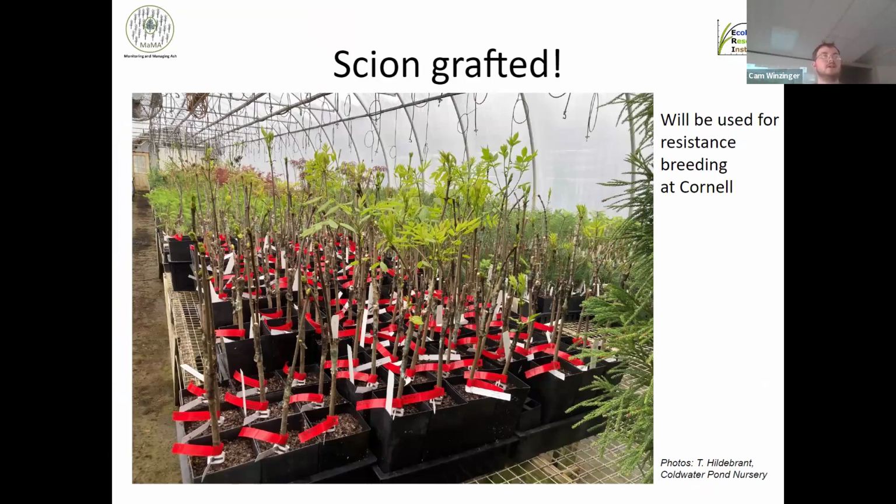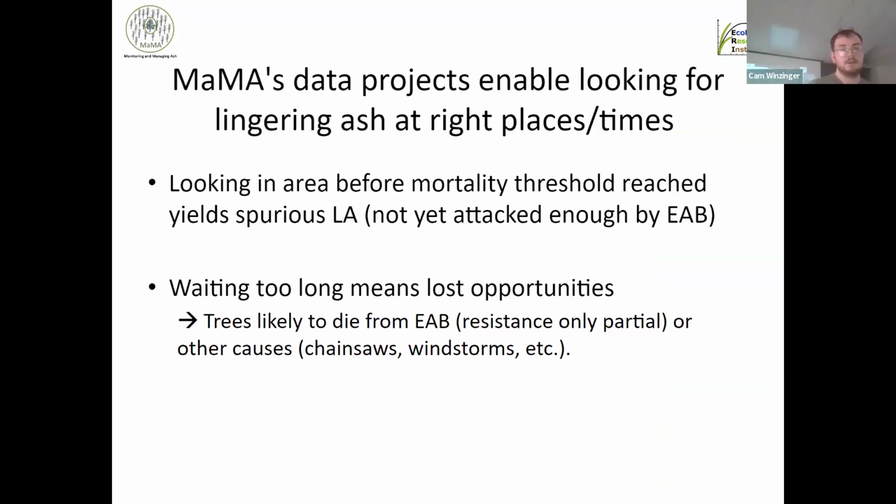And these are the ones that are going to be crossbred to one another, and then those resistant offspring will be identified. And then the long-term goal here is obviously rewilding the ash trees back into the forest. We're still pretty far off from that, but there is proof of concept. This is working. We are producing resistant trees.